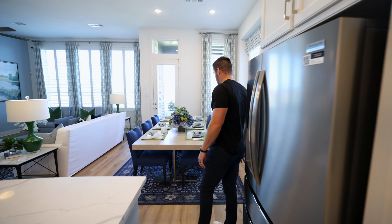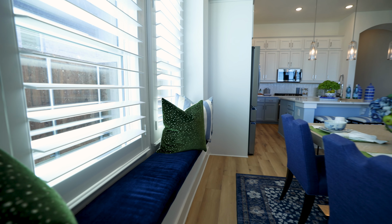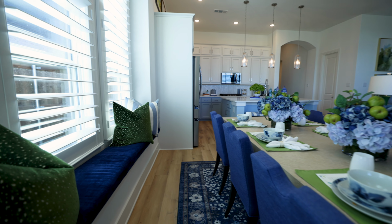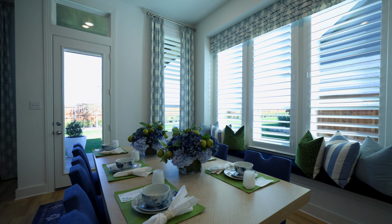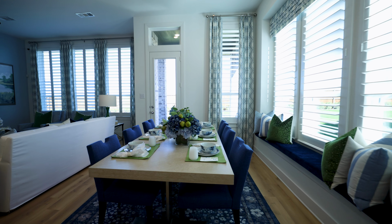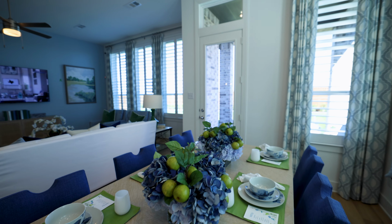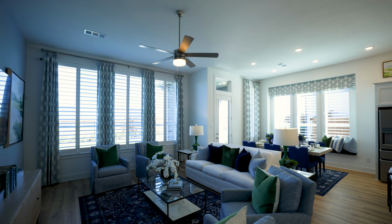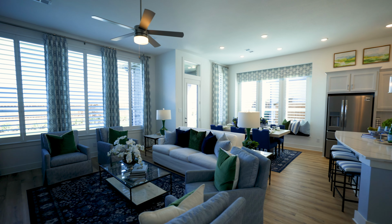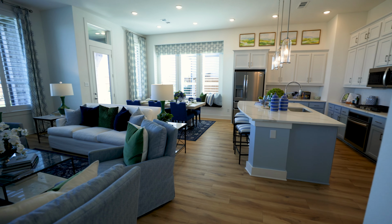And then your nice little informal dining space. I like the nice little bench seating here. You've got the huge windows throughout this space, which is really cool. But plenty of space right here for a party. We've got 6 chairs, easily fit 8, no problem. So if you want to entertain, it's going to be easy to do that. So your kitchen, your eat-in dining space, and your living room are all going to be in one spot. So you're going to have these 11 to 12 foot ceilings in here throughout.